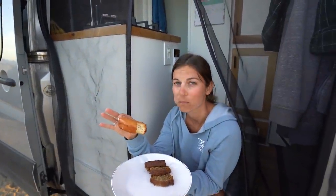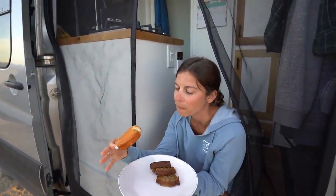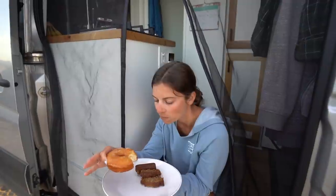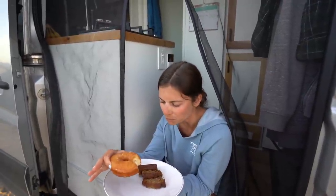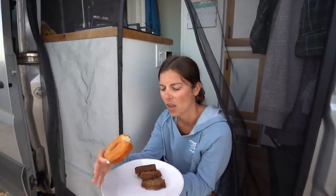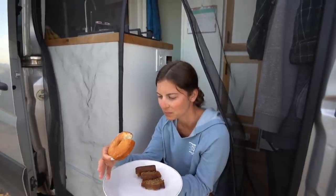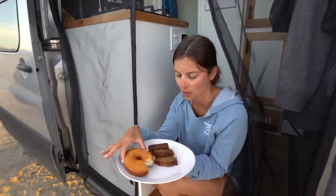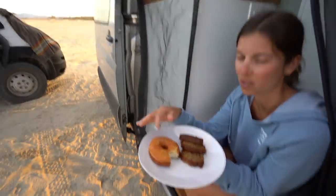Smells like a funnel cake when you bite into it. Tastes like a dough ball. Good or bad? Not that good. No? It has a little bit of an oily taste. And it's very thick. Yeah, cakey it looks like. Yeah, you're probably not going to like it, but you can give it a go.